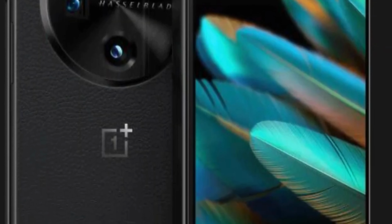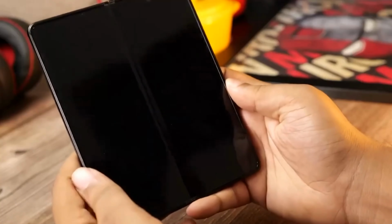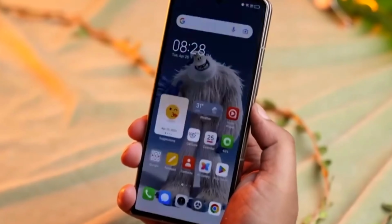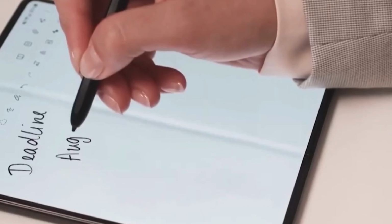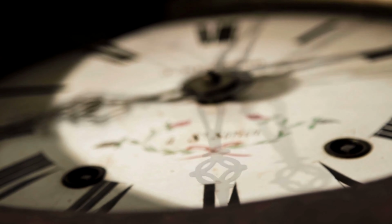To make the OnePlus V Fold stand out, OnePlus must infuse Oxygen OS with new foldable focused features, leveraging the inner folding screen and refining the taskbar for multitasking. These improvements would also benefit the OnePlus Pad, giving the company ample incentive to implement them. Time will ultimately reveal the extent of OnePlus' commitment to these enhancements.